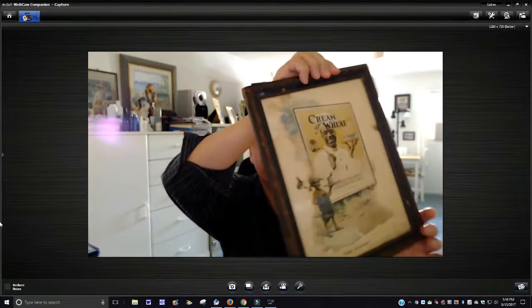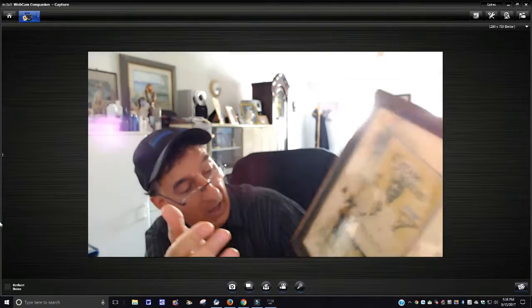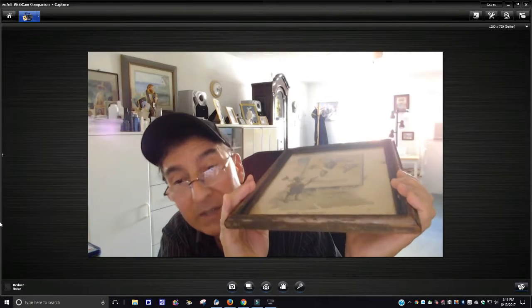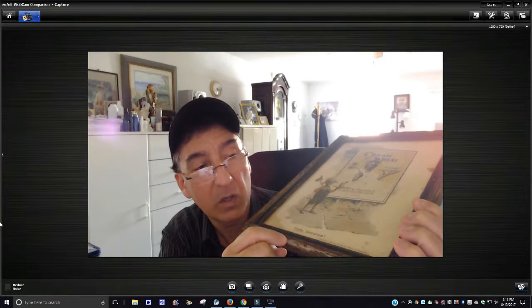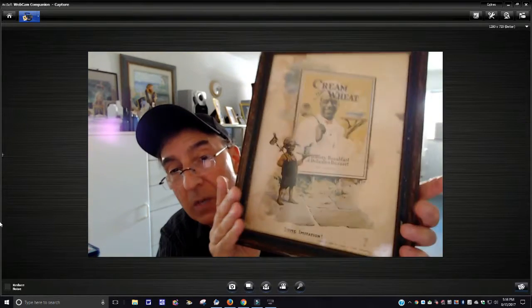Okay, but the frame, as you can see, it could be salvaged. Now, don't hold me to it, please. I mean, if you're a person that wants to sand this down, you probably could sand it down, freshen it up, and just keep it the way it is.